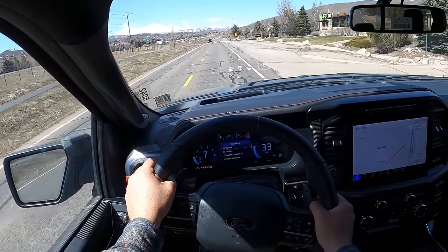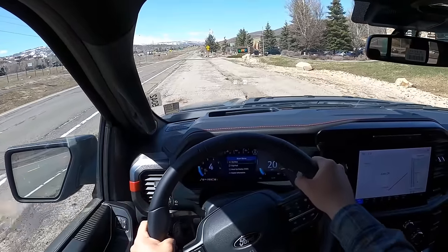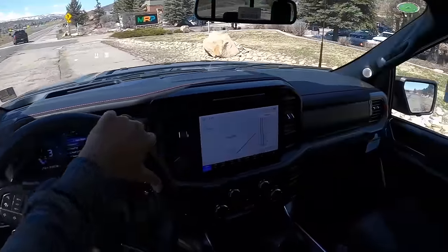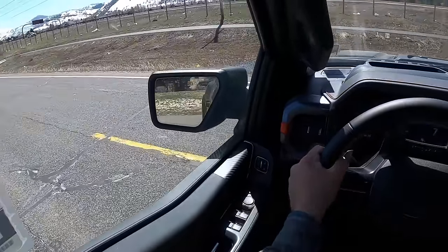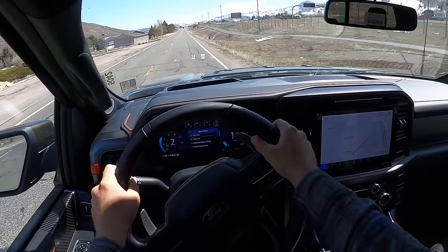Now this will be fun. This will be kind of like our little test here. So we've got some bumps. Yeah, it handles, I mean, not the best test ever, but I just want to see how the two trucks handle those bumps. See what the turning radius is like too. Not bad. We're just in two-wheel high.